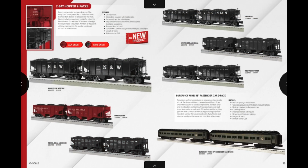Up next, we have a fairly wide assortment of 2-bay hoppers and a bunch of different road names. Surprisingly, this is the only area in the catalog where there's actually some NW rolling stock, which is kind of a bummer, if I do say so, but definitely a lot of road names here that will be good sellers.